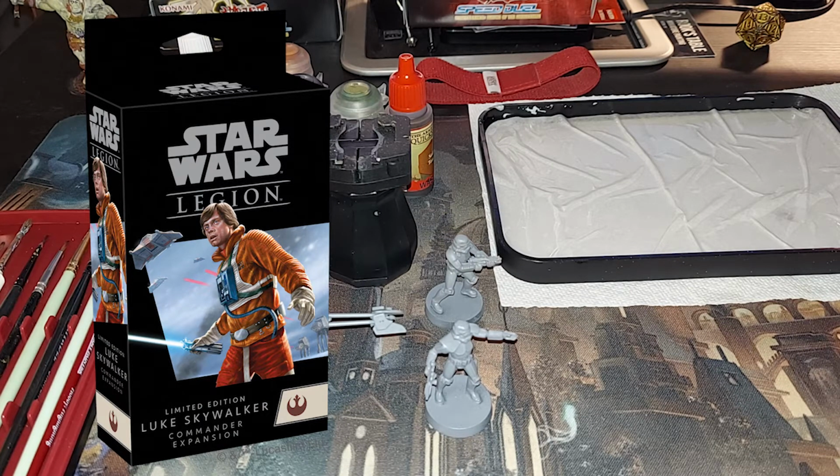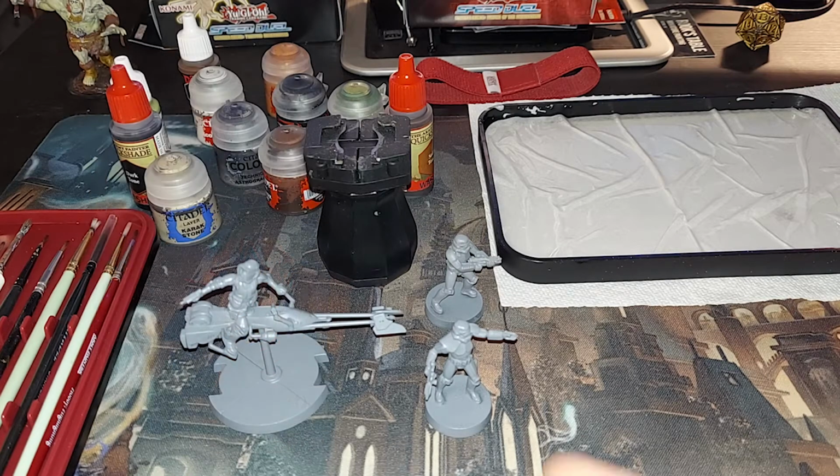It has to be painted within the last 12 months, or something that was painted just now, like you're going to see. We've got the Stormtroopers here in front of us, and they're going to allow submissions of minis and custom terrain that's bought as part of Legion itself. So this is going to be a little bit more expanded than the terrain-only contest we saw last time.